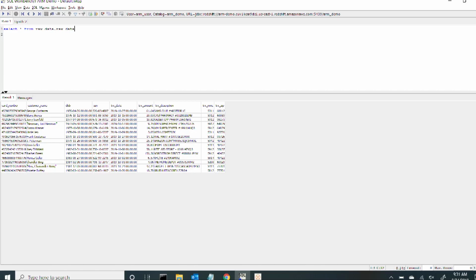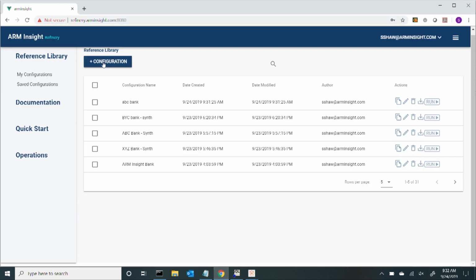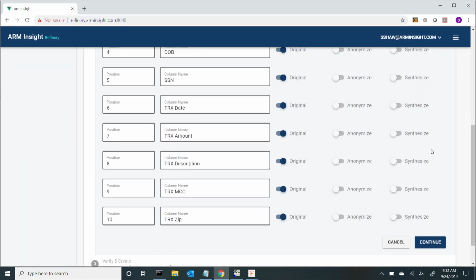So what we're going to do is go back into our refinery solution and create a copy of this data file, and as we do, create a new version of it and call it ABC Bank Synth. Go back in here, and instead of leaving it in the original form, I'm going to synthesize all of these column fields.